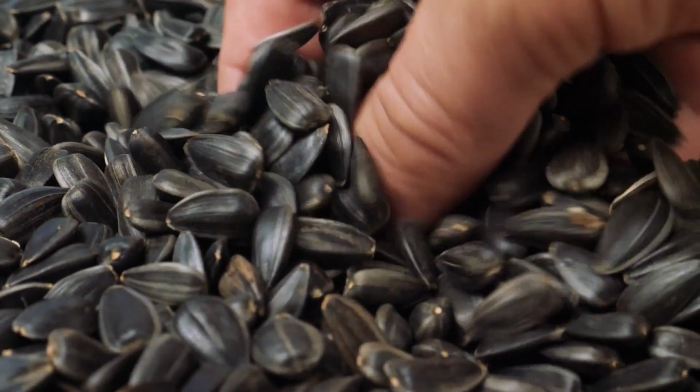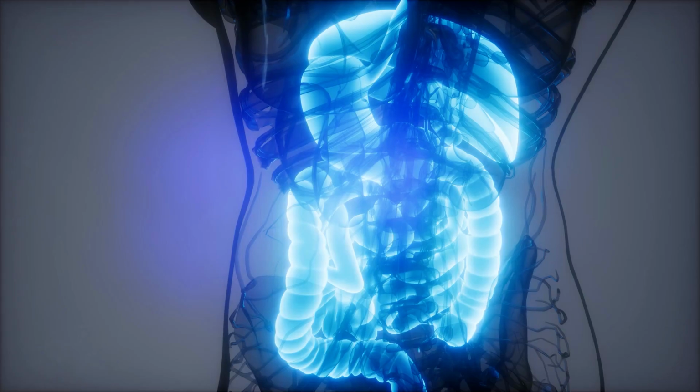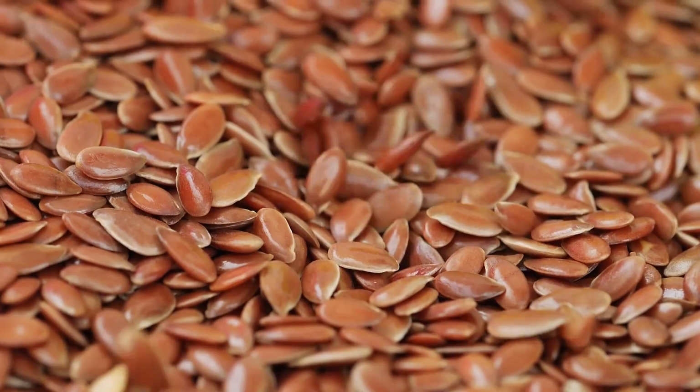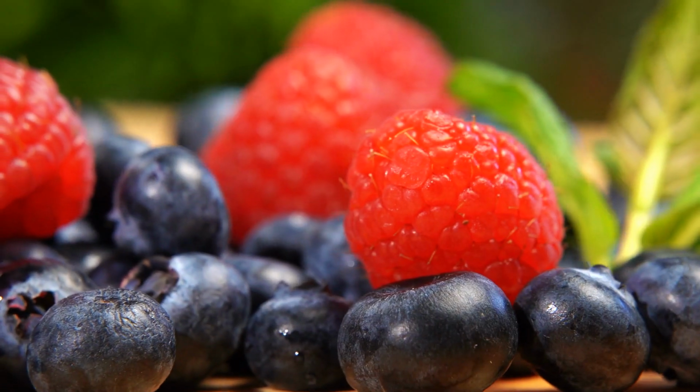Seeds are another product to avoid in people with Crohn's. Seeds are not digested in our guts and can cause inflammation in those with sensitive stomachs. Fruits with a lot of seeds are also discouraged in Crohn's sufferers, like strawberries and raspberries.